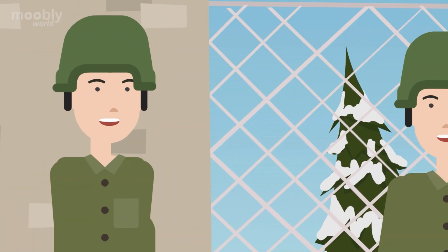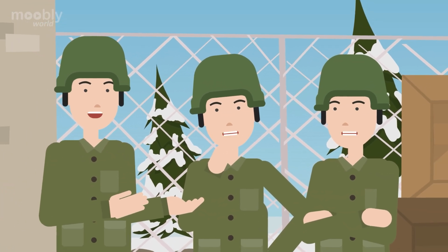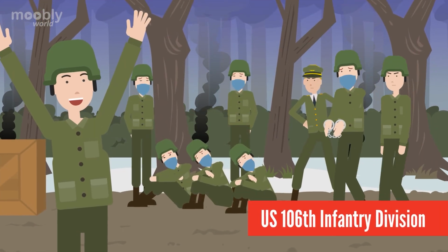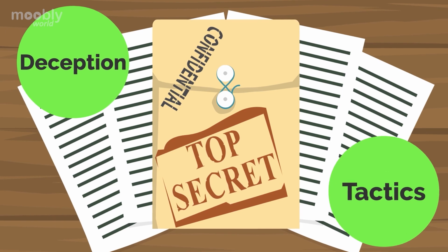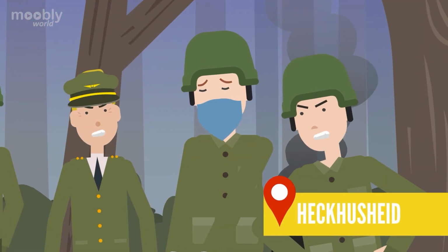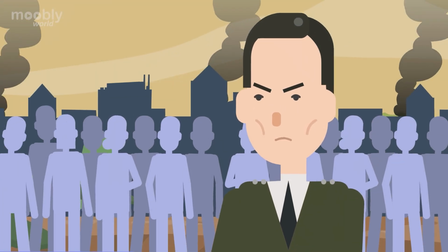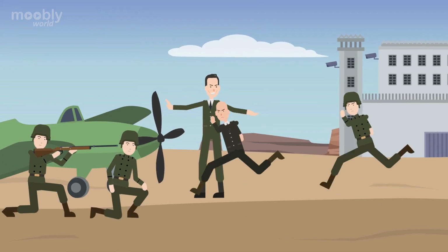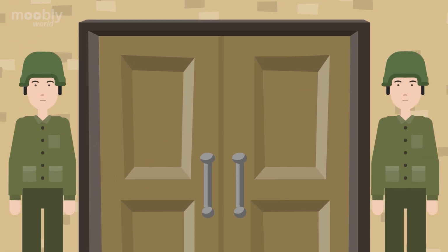The Allied forces believed the captured German soldiers' deceitful claims for 2 reasons. First, the U.S. 106th Infantry Division found a document outlining Operation Greif's deception tactics when they captured an enemy group near Heckenscheid. Second, they were aware of Skorzeny's reputation as a daring and skilled commando. In response, the Allies dramatically increased Eisenhower's security, isolating him to prevent potential assassins from getting close.